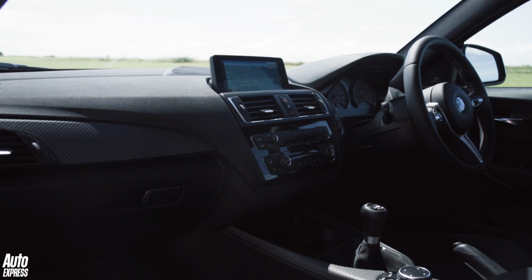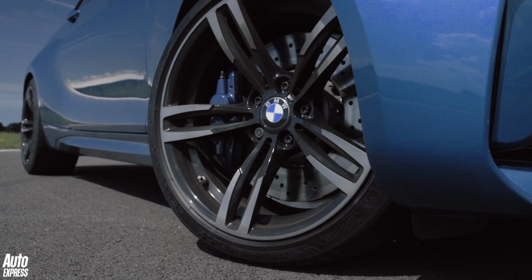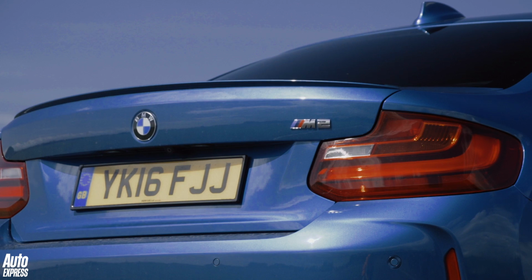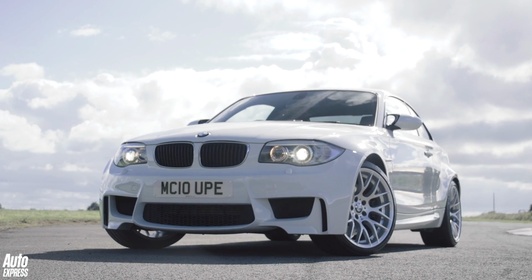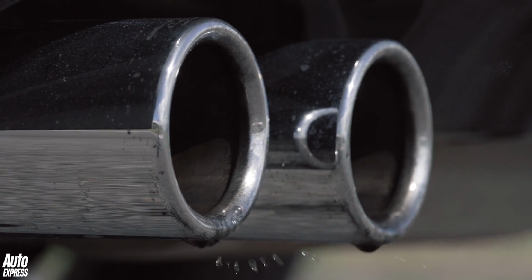Welcome to what can only be described as a BMW M car fest. In the blue corner, the all-new M2, and in the white corner, the M2's spiritual predecessor and all-round riot on four wheels, the 1M.